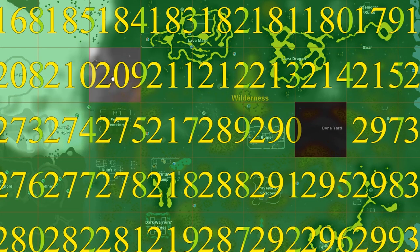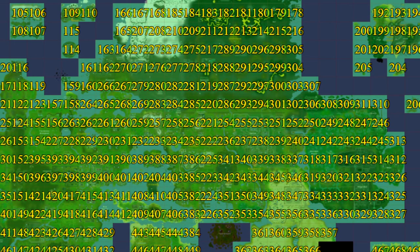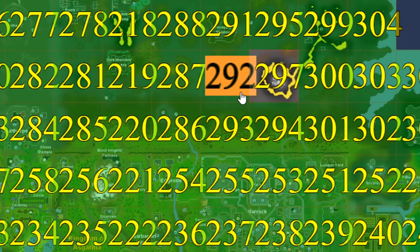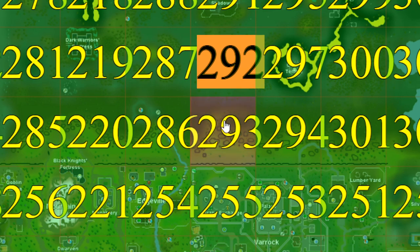1, 2, 3, 4, 5. We could get the wieldy altar from there. I have no idea where that is. Let's pull up the gigantic map. 292 it was. Yes, I had a check. That's the wieldy. The great news is that I can connect again to my original. Holy shit.